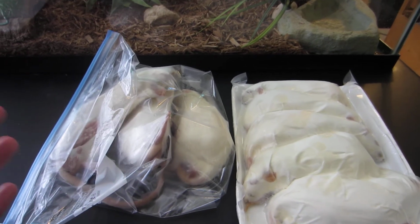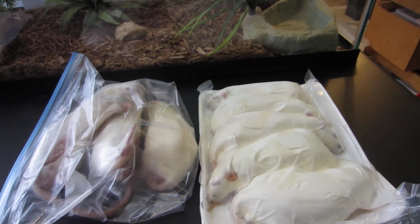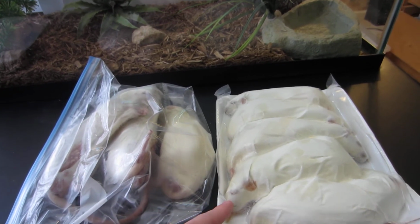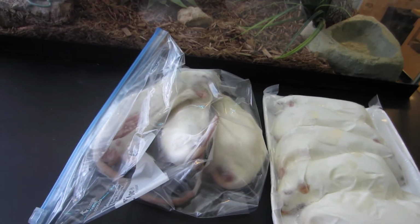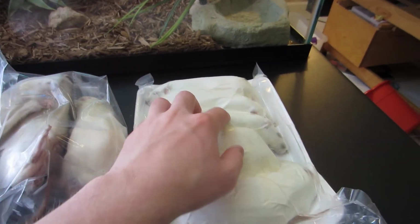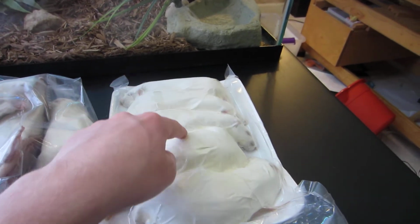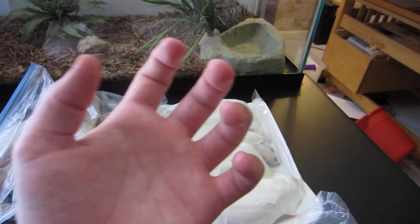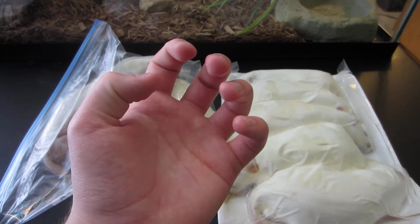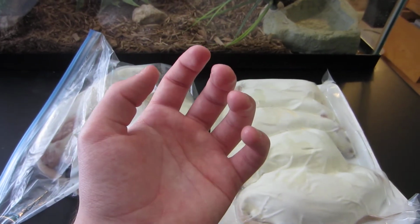So first of all, presentation. Rodent Pro versus Perfect Prey. I'm going to give Rodent Pro a 4 out of 5. I'm going to give Perfect Prey a 5 out of 5. This is simply because when you look at the presentation, Rodent Pro and Perfect Prey normally always line their rats up evenly. I've literally bought them from other people before where you get them and they're a big solid block, especially the baby pinkies and fuzzies and stuff like that.